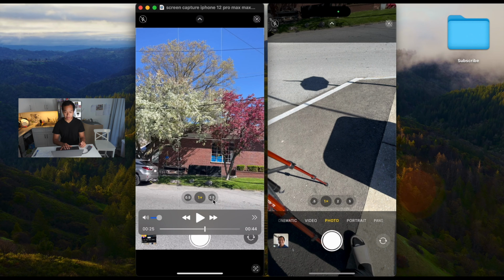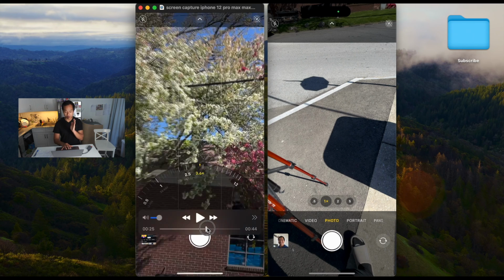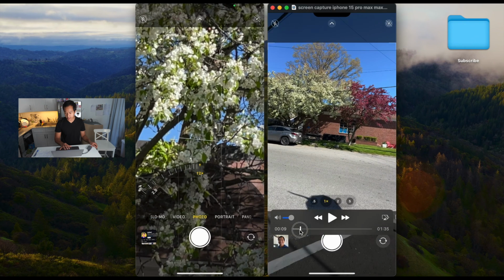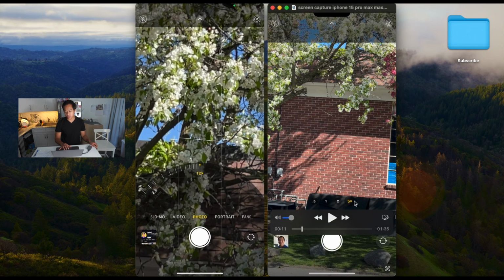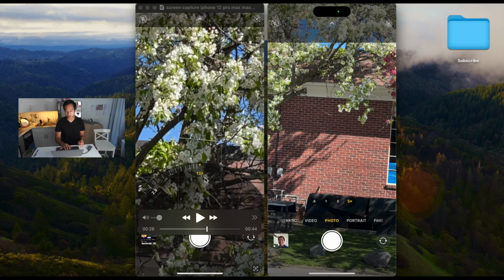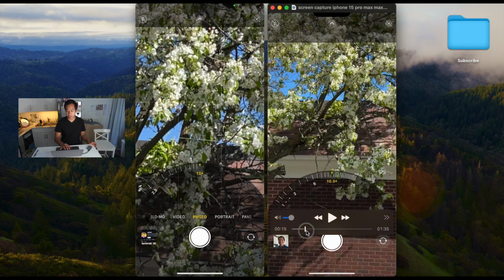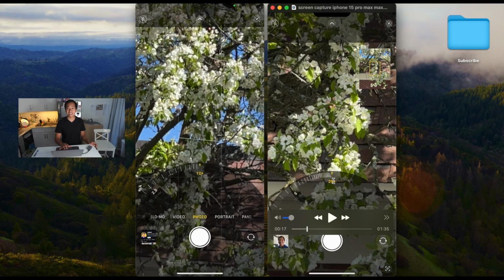Here, I want to show you. The max zoom is actually 2.5x on the third camera. However, you can digitally zoom in a picture more and get to 12x. Now, look at this. Already, you get twice the zoom on the manual part of the camera itself. Instead of 2.5x on the 12, you get 5x on the 15 Pro Max. And then if you zoom in, you get 25x digital zoom.